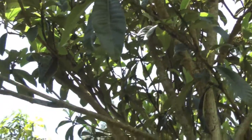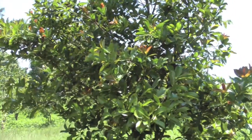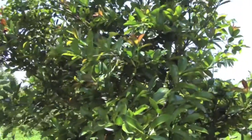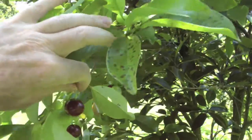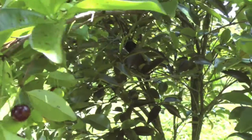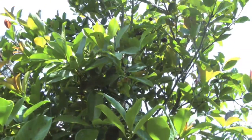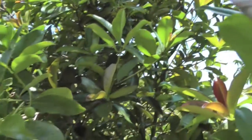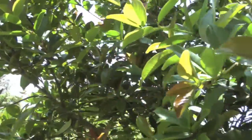Next to the loquat tree, we have another tree here called a Grumichama, sometimes called a Brazilian cherry. Let's see if we can find, well, here's one right here. Some of the cherry-like fruit. Brazilian cherry is not really the best term for this tree because there's a lot of different trees that are also called Brazilian cherries. But you'll usually hear the term Grumichama from Brazil.